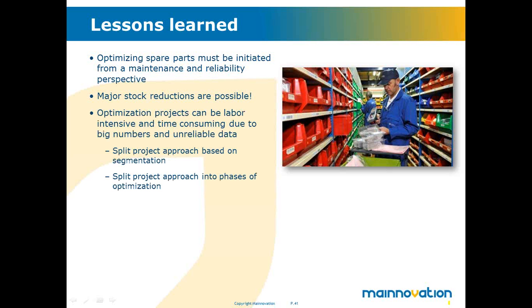Optimization projects can be labor intensive because the impact, for example, of the item catalog, the size of it is oftentimes that big that it takes a lot of hours to cleanse it. So set priorities and split your project approach and use the item segmentation for that. So make sure you put your effort there where it adds the most value or where you get the biggest bang for your buck. And split the project approach also in phases of optimization. Don't try to do everything at once.